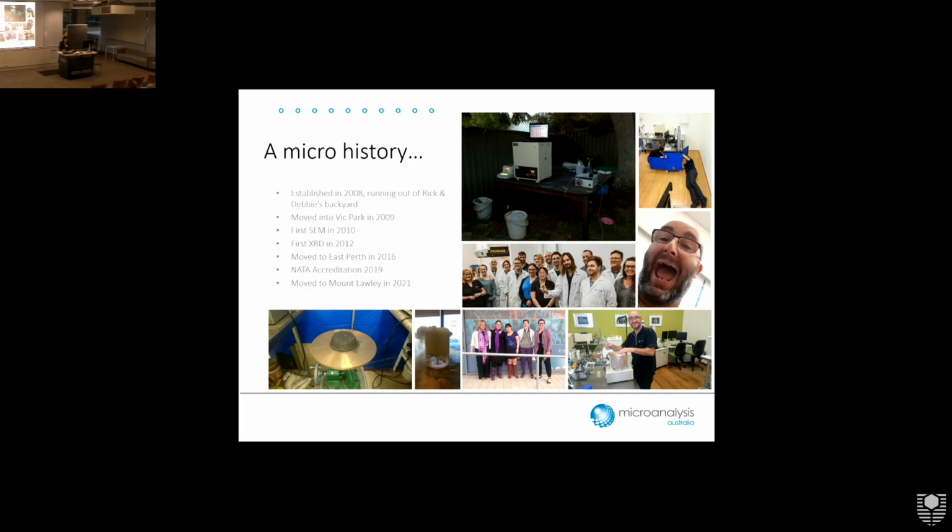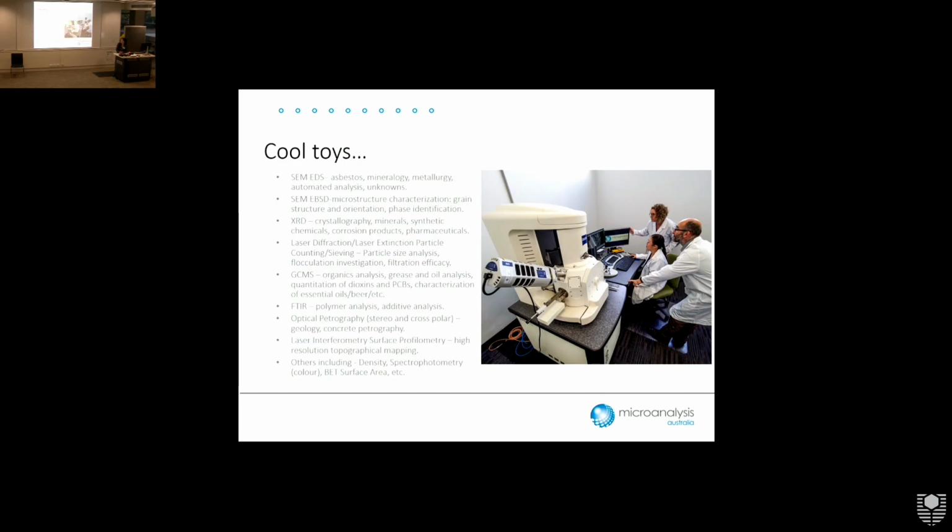Once again, because Rick can't stop buying instruments, we ran out of space, and so we're now in Mount Lawley as of 2021. And as soon as we moved in, we promptly bought another one of each instrument. So yeah, we're running out of space again. Speaking of instruments, we do have some cool toys. We do run 3 SEMs, actually, one of which used to belong right here in Curtin, so we have that one now.